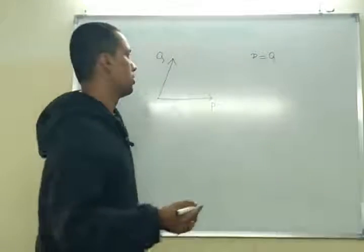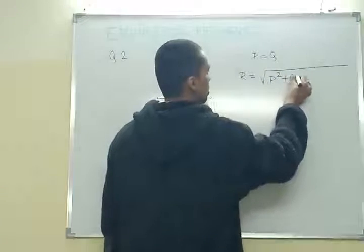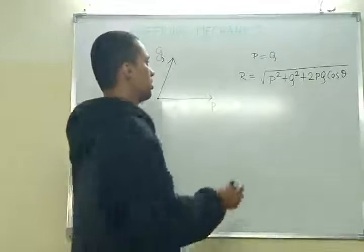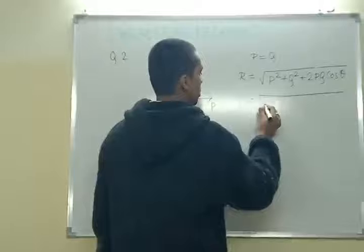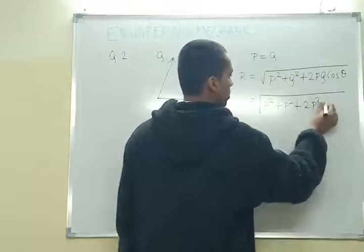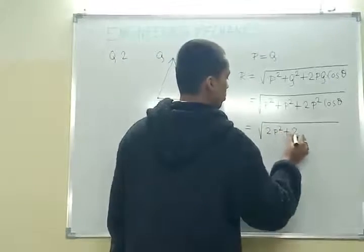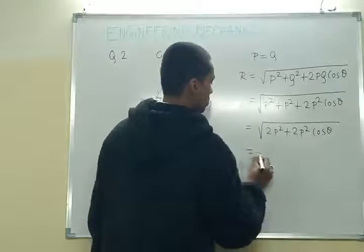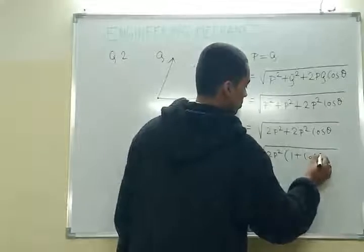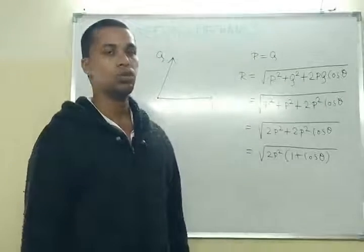Now we can solve this question easily. R is equal to root over of P square plus Q square plus 2PQ cos theta. Now if P is equal to Q, then this is root over P square plus P square plus 2PP cos theta, that is 2P square cos theta. That is equal to root over of 2P square plus 2P square cos theta, that is equal to 2P square common, 1 plus cos theta. Now you need to remember this formula: 1 plus cos theta is 2 cos square theta by 2.